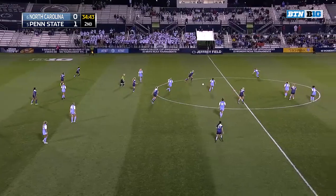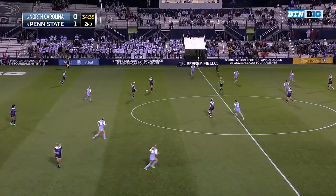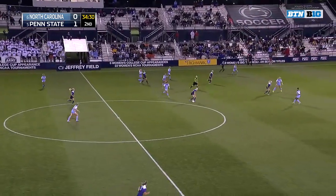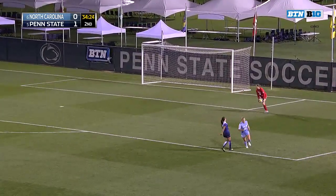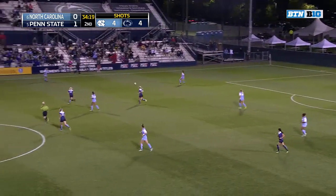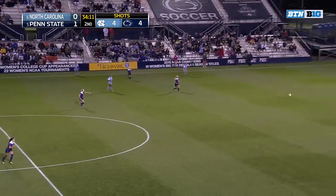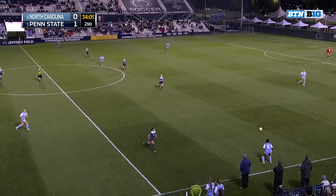Well, a couple of shot attempts here in the first 10 minutes, one of them on frame for Carolina. Still trailing by a goal. The only score happening in the 7th minute of play. Franny Krause with her second goal of the year. With this push here to start this first half, you can see we're all even in terms of shot attempts between these two teams.